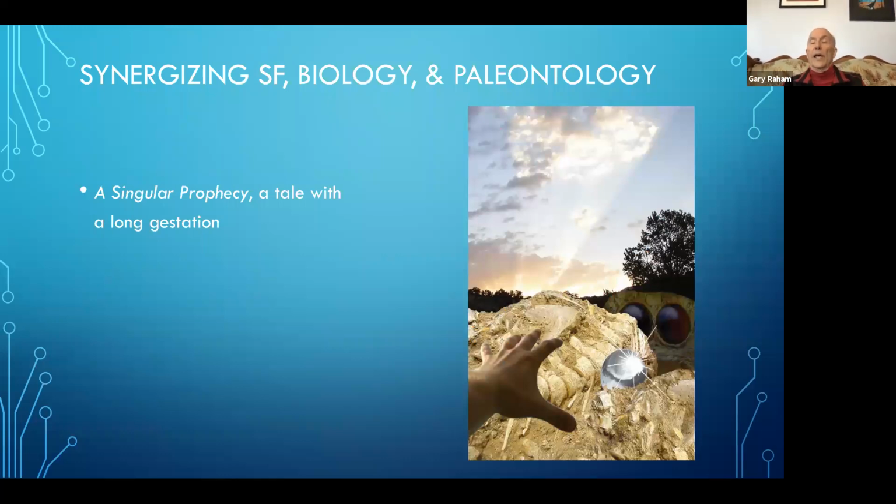The first cover that I came up with for the book was kind of a photo montage of several things. The background is actually the location of a fossil hunting site in Colorado near the town of McCoy, where you can find fossils. In the foreground is an actual fossil of a mosasaur vertebrae. And then I also took a picture of a hand, which is in the foreground, and found a picture of a silver sphere, did some Photoshop magic and so on.